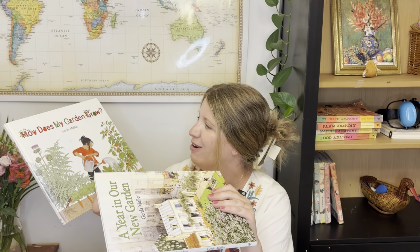But then we also have some actual gardening books like this one. These ones were lent to me by a friend of ours, so we've been really enjoying them. This one is How Does My Garden Grow? And this one is A Year in Our New Garden, both by Gerda Mueller.